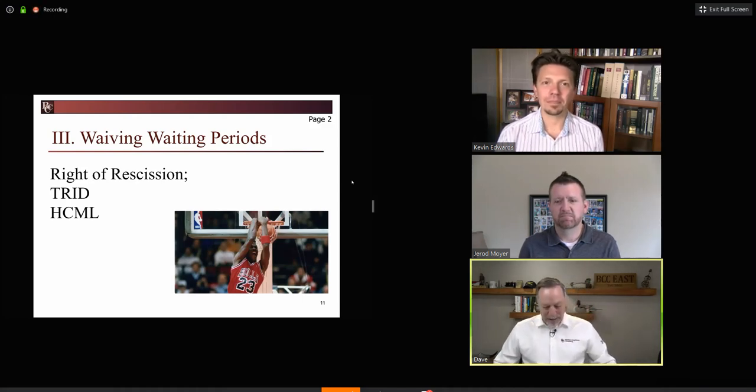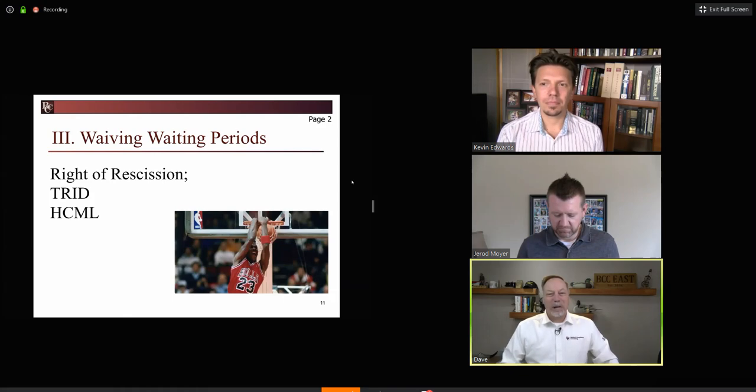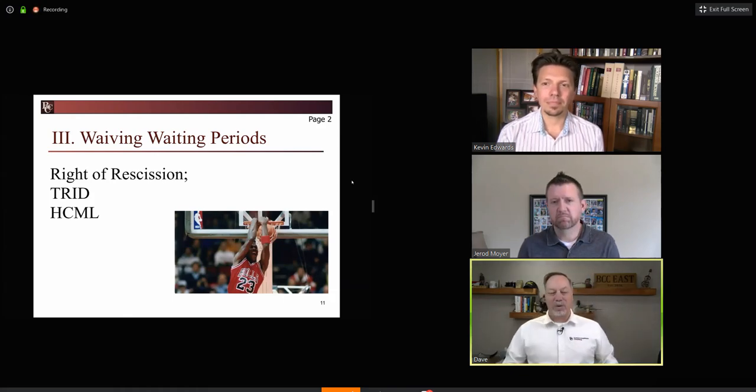Look at the bold print in Roman numeral 3B. One statement doesn't satisfy all three. They're going to have to waive their right of rescission. They're going to have to waive their TRID waiting. They're going to have to waive their high-cost mortgage loan delay. So three different statements, and all borrowers that have those rights have to sign those. So you can't have a form letter. And again, it's such a sensitive area, I recommend that they handwrite it out.